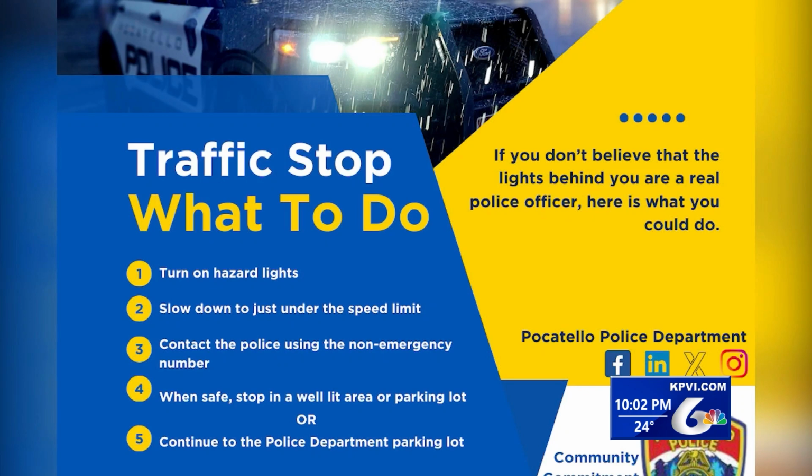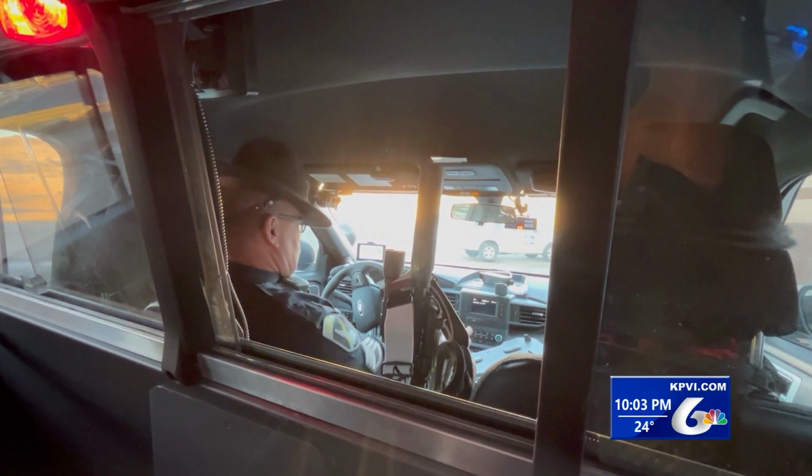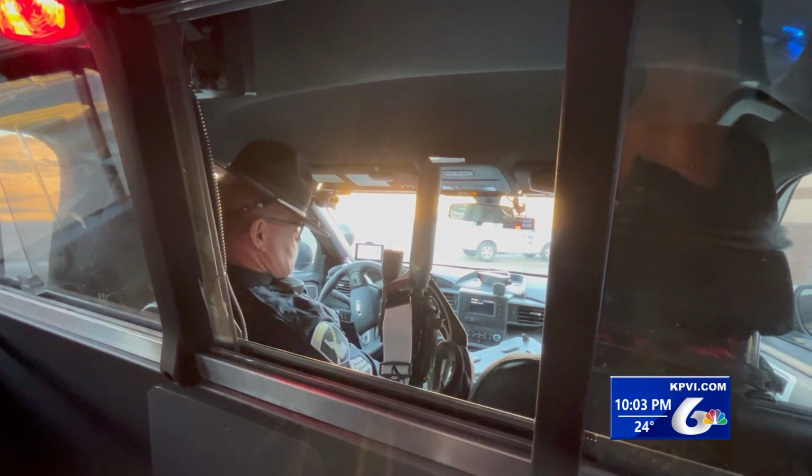If you are being pulled over, turn on your hazards, slow down, and if you're concerned, call dispatch. Best thing to do is drive to a well-lit area, so underneath a telephone pole with a light, or a parking lot that is well lit, just so that way you can see the person that you're talking to make sure that they're actually law enforcement.